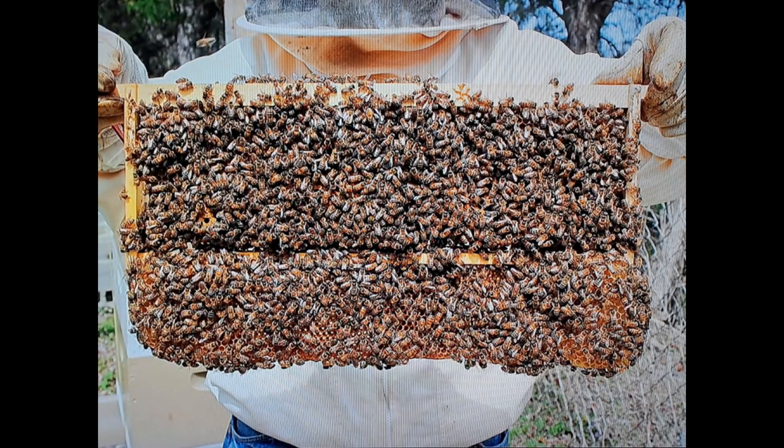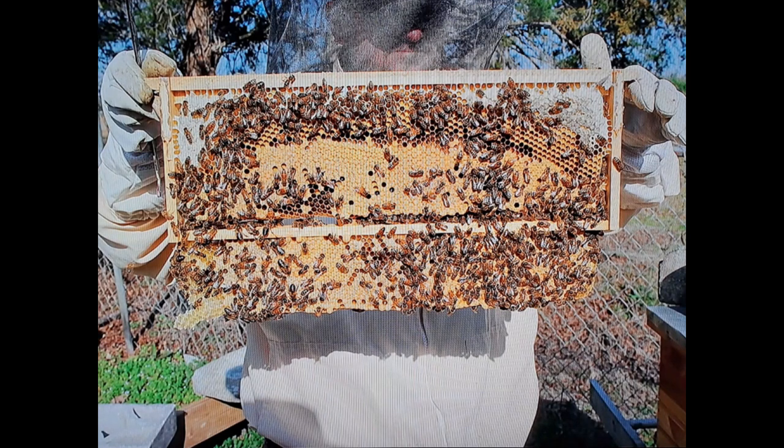This is what a typical frame of bees will look like. When you shake those bees off of that frame, this is what the frame should look like. This is your typical brood frame. Looks like a sunrise with the brood there. Above the brood is the pollen, and around the corners up there are the honey stores. All of that is there to feed their young.